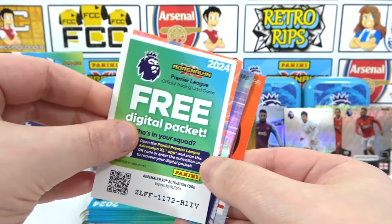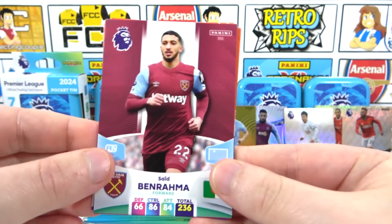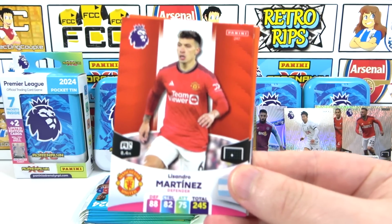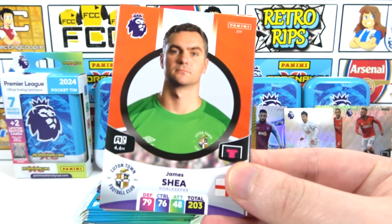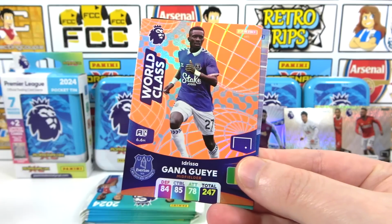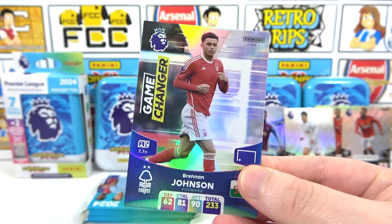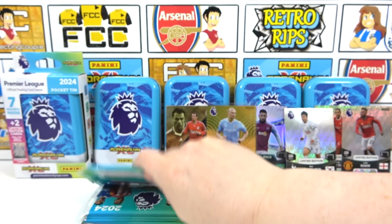It was terrible. Okay. We've got a double and everything. So all the same colour tins might be the way forward here. We've got Benrahma to kick off Tin 4. We've got Martinez, a Shea, a Kanji. There's the code again. First insert is world-class Adrisagana Gay, and a game changer, Brennan Johnson. Nice. Okay, here we go then.